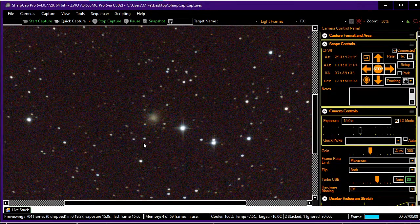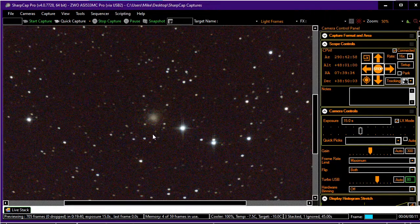Obviously, we're going to have to take some... I'm also getting some double diffraction spikes on these stars, which means even though I focused... Hi, Pimal, how are you? Frank, it still hasn't warmed up out there, huh?